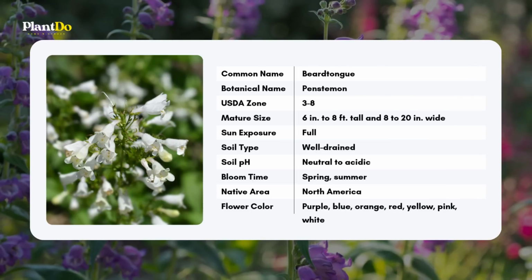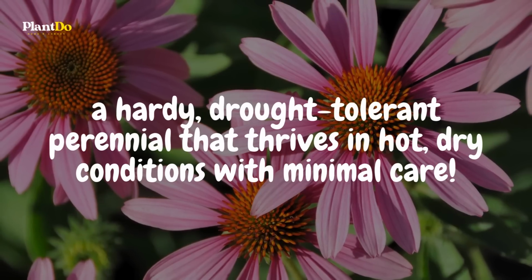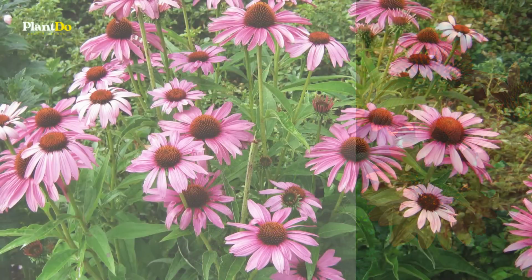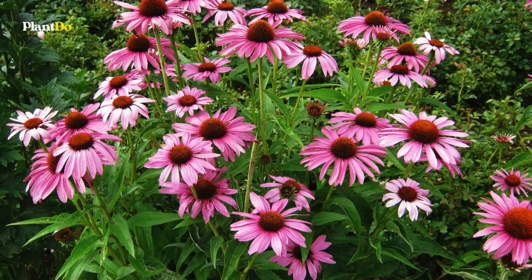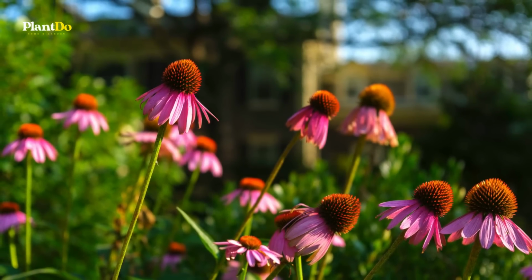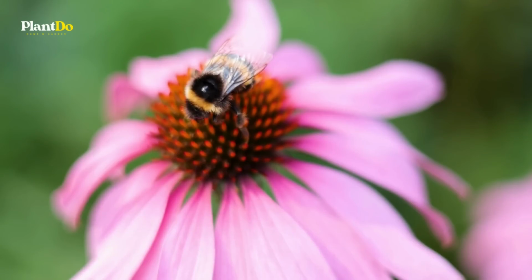Next on our list is the coneflower, a hardy, drought-tolerant perennial that thrives in hot, dry conditions with minimal care. These stunning flowers, available in shades of purple, pink, white, and yellow, bloom atop tall, sturdy stems, making them a standout in any garden. Coneflowers adapt well to various soil types as long as there is good drainage, and they require only occasional maintenance to keep them thriving. Plus, they are pollinator magnets, attracting bees and butterflies while being resistant to deer and rabbits.